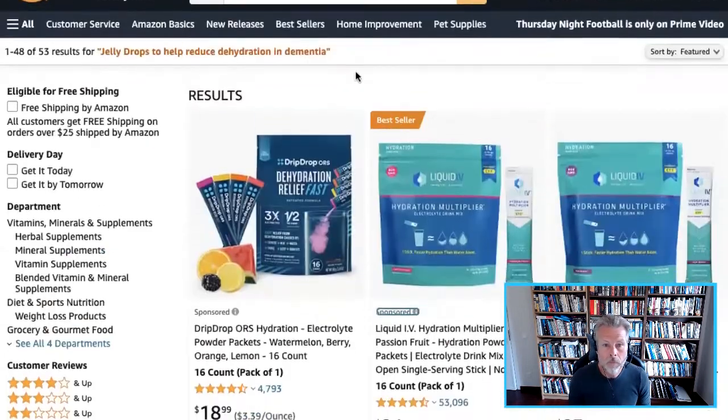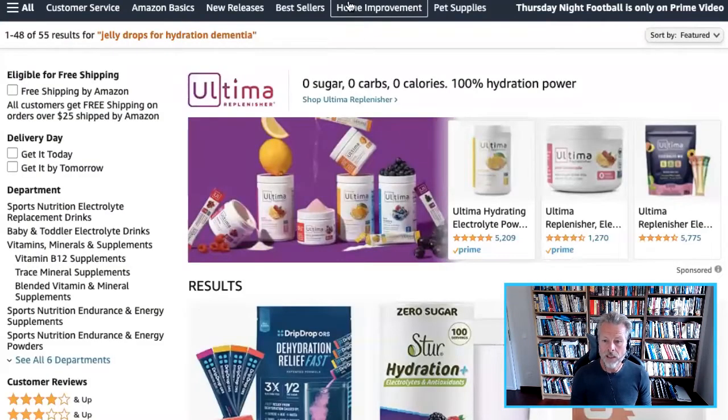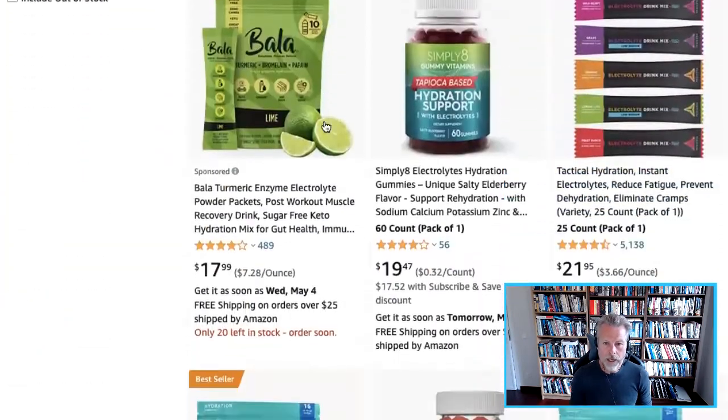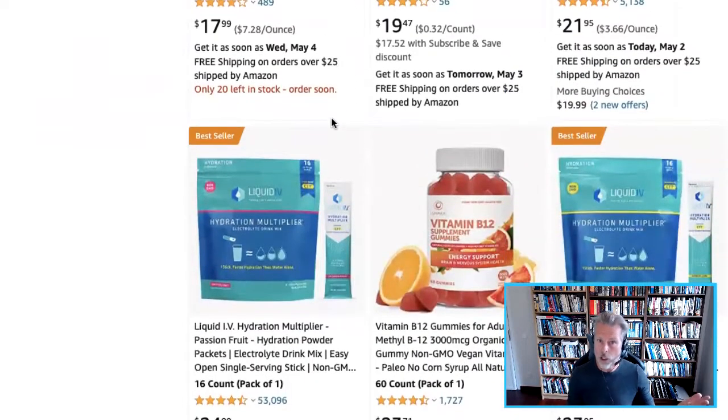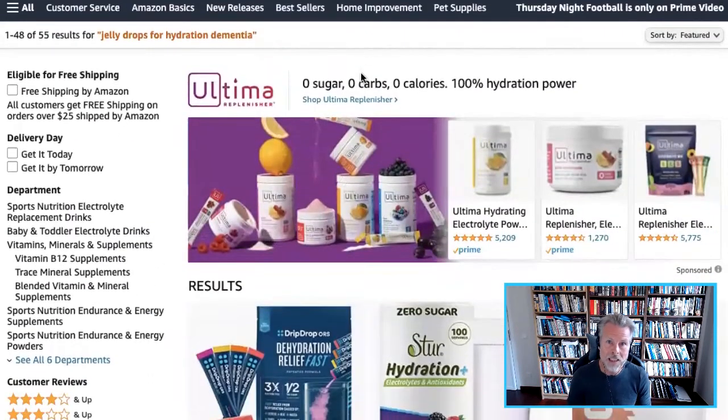Probably. Huh. There we go. So jelly drops for hydration dementia. It's a thing. I don't know what the search volume is like, of course, but that's something that exists. I wonder if that exists in Australia. I wonder if that exists in the UK. I wonder if that exists in Germany. Okay. So that's something I would definitely go and explore.